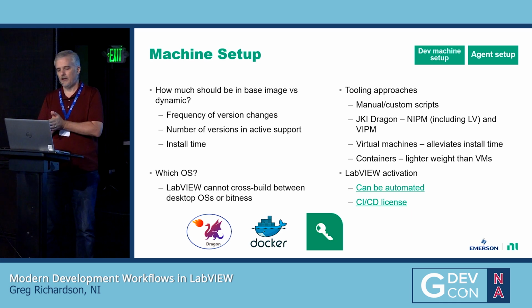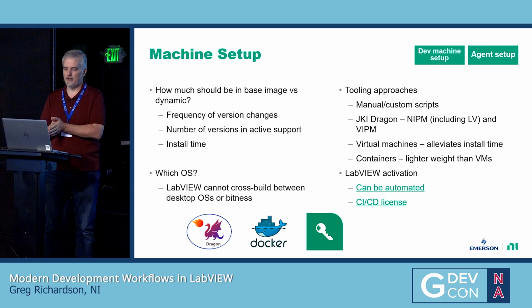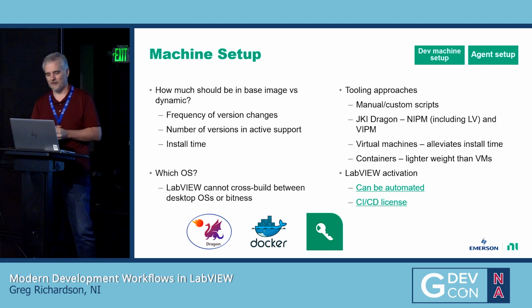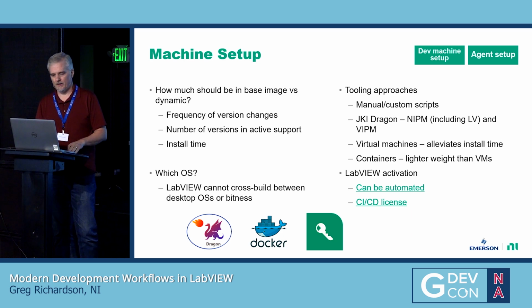And so if you have a Windows container, there is a way to automate the activation of the license. I have links in here. These slides I will make sure are available afterwards so you can follow them. But there is an answer for that. Also here, our deal to ship JKI Dragon with LabVIEW, to me, is a big deal in this space, because it can automate installing dependencies, even LabVIEW itself.